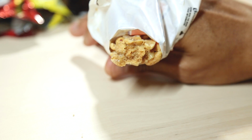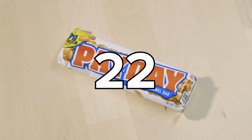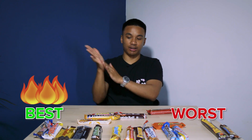Oh. So this kind of surprised me. You get that salt taste from the peanut, and then in the middle you get caramel. That hard and soft combo, as well as that salt and sweet combo, is great. Payday gets 22, which puts it right behind. I see a trend here. If you got peanuts, it's a winning formula.